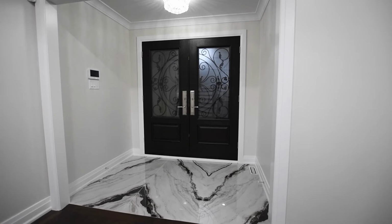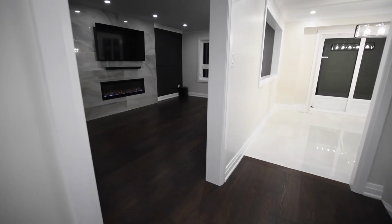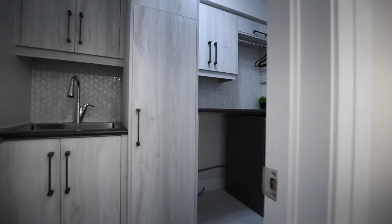Right when you walk into the house, we pulled out the old tile that was there and we featured 3-foot by 6-foot tiles. And it ties in with some hardwood throughout the whole main floor, tying up to our feature walls, tying into our large tiles, into the foyer and laundry room.